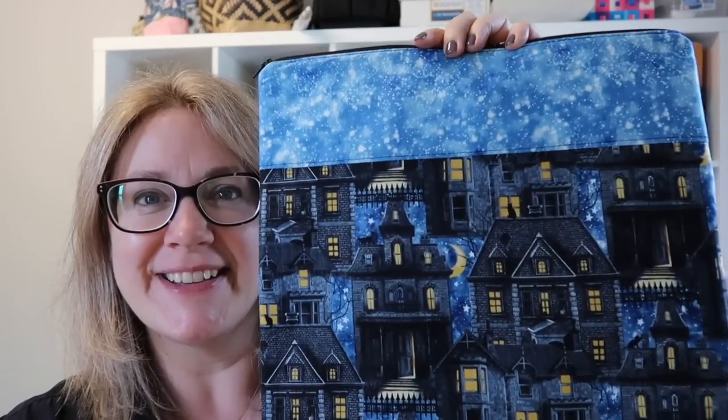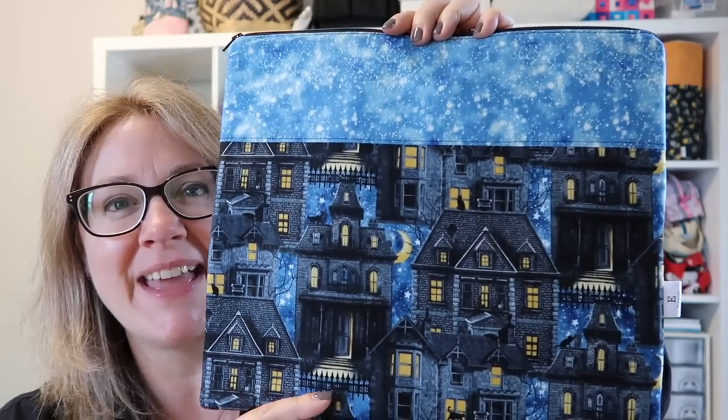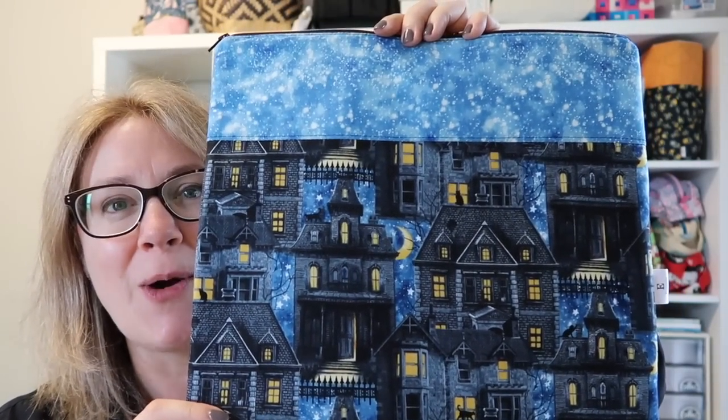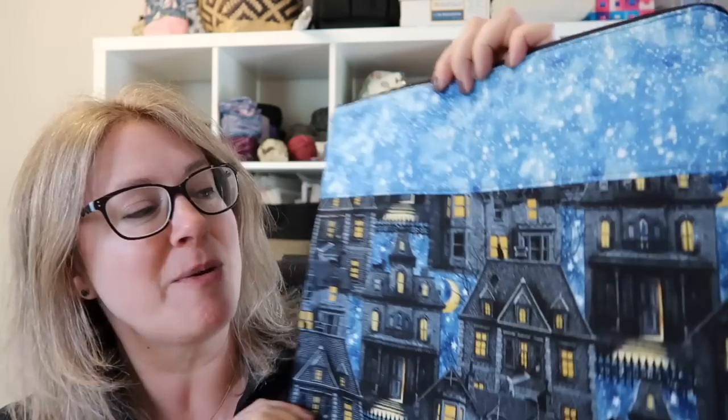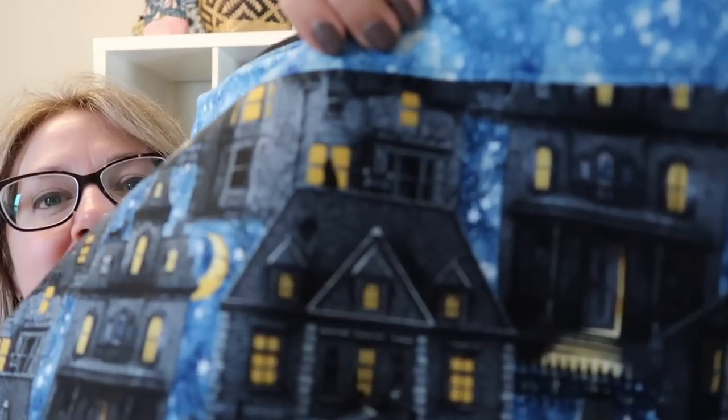You ready for the bags? So this is the fabric and this is the bag put together. Look at that. Isn't that fantastic? These houses are so fun, and my favorite part are the black cats.